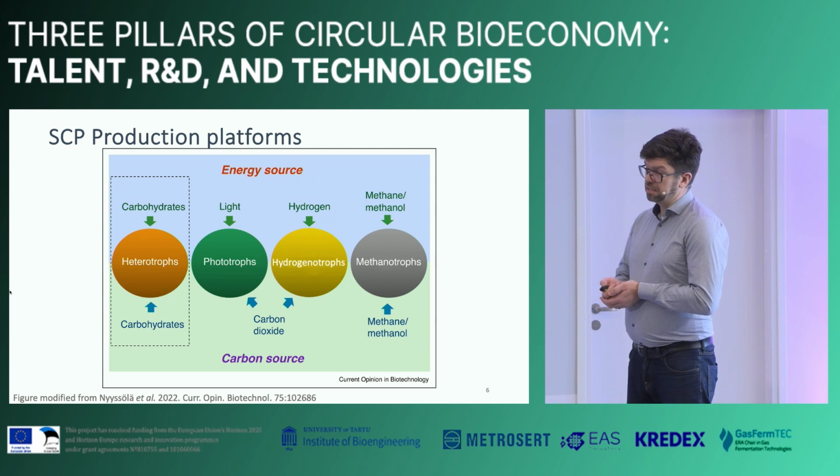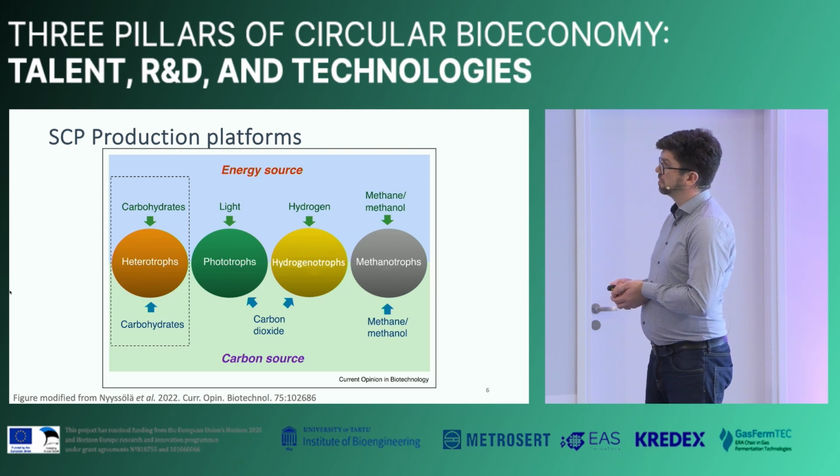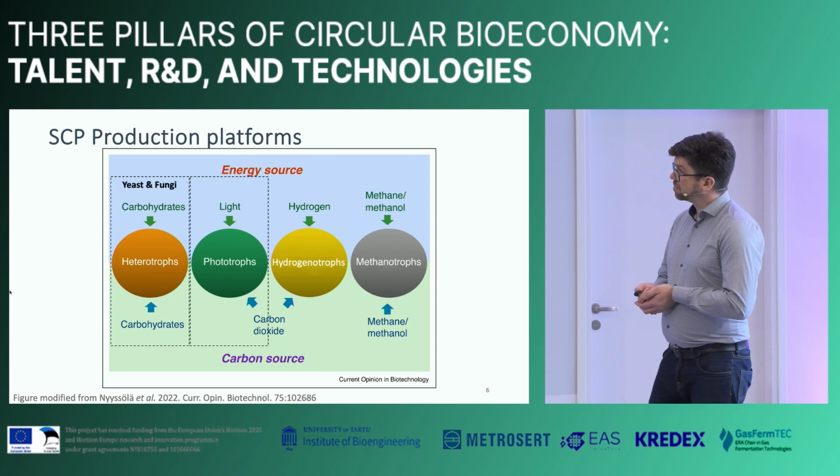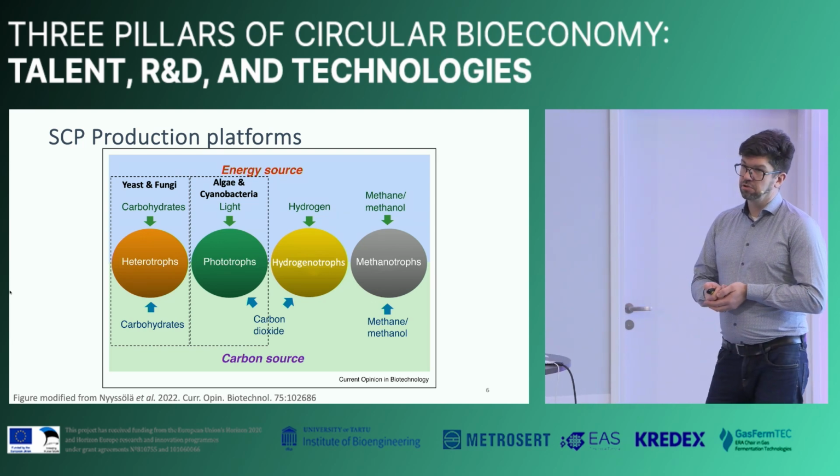You can, for instance, feed them carbohydrates. These are heterotrophs. So fungi is one example, such as this corn product. You can use light and CO2. So then you're talking about the cyanobacteria, for instance.